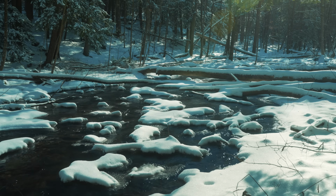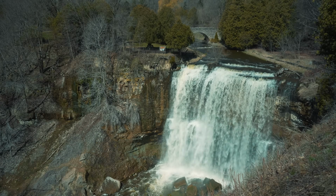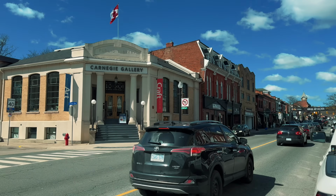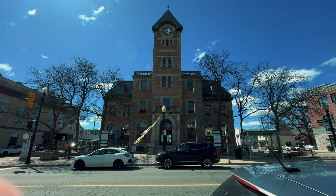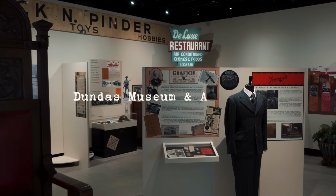And Dundas is also a great place if you like the outdoors, because there's tons of hiking trails, waterfalls, and scenic lookouts. And I feel like the downtown kind of caters to that crowd, to the outdoorsy crowd. There's cycling stores and outfitters, and it just kind of has an outdoorsy vibe.